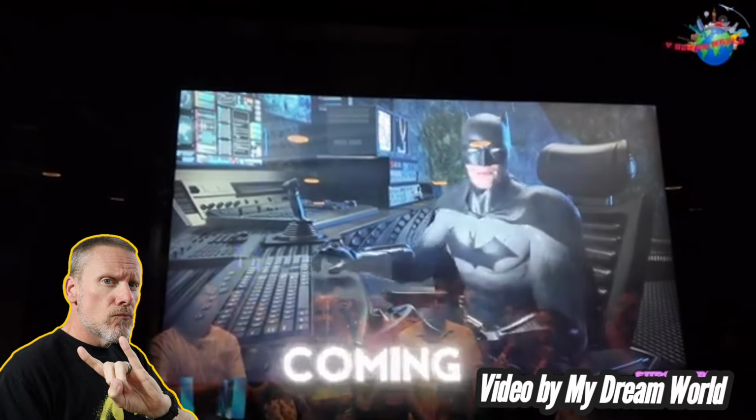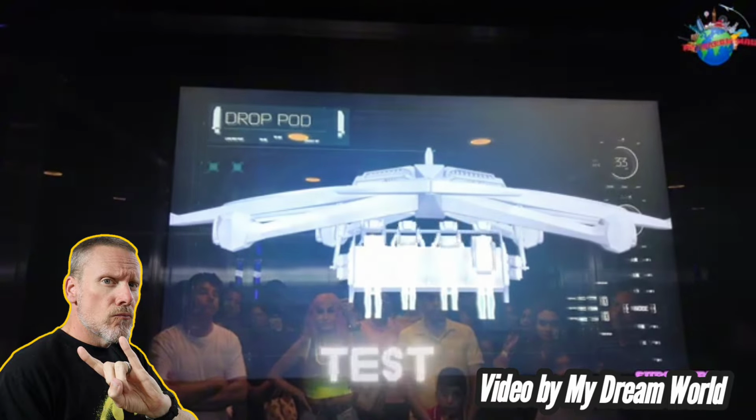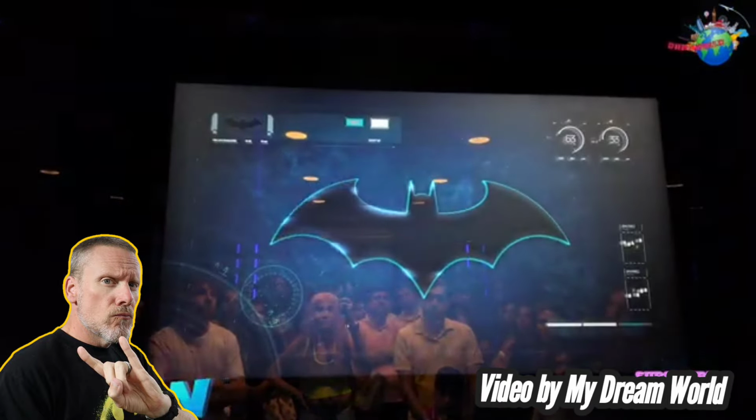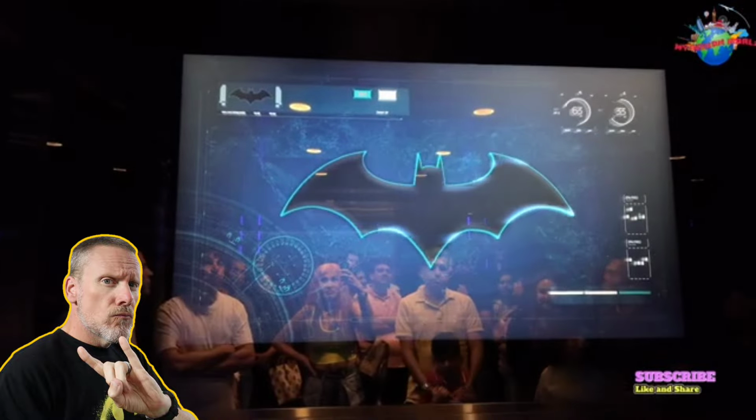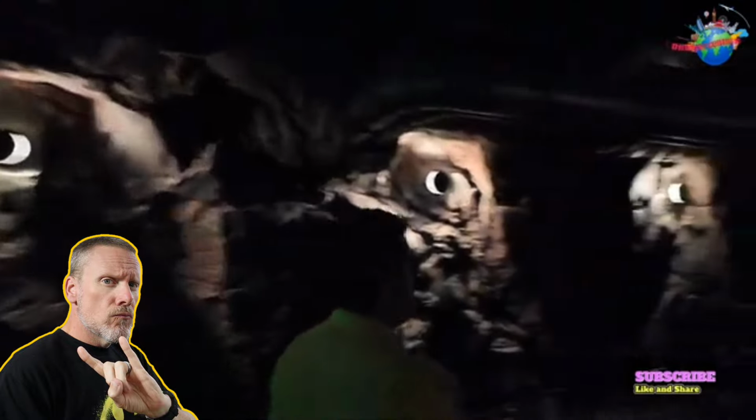And it's just very cool to see a Batman ride like this. And I wish that it would be here in the United States, because it's just something different. It's something a lot of fun. And I can't wait to share this all with you. So let's get right to the ride here. Again, this is the queue.